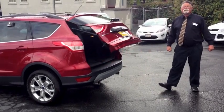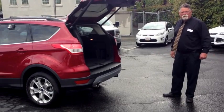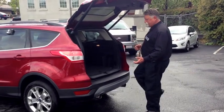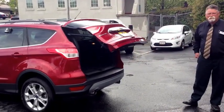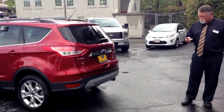Open sesame. Is that cool or what? I know you've seen it on TV, but now you've seen the real demonstration of it. Also, when you want to close it, same thing. You got arms loaded with stuff, you just wave your foot under there twice, and it shuts. That's innovation. That's cool innovation, people.